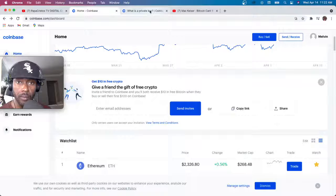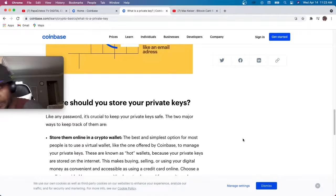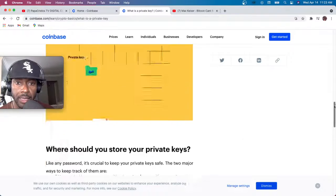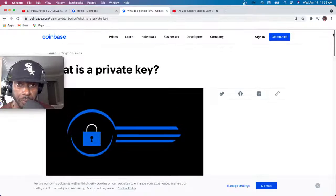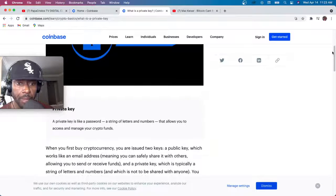All right. Now let's go to our study. What is a private key? Let's find out. A private key is like a password, a string of letters and numbers that allow you to access and manage your crypto funds.